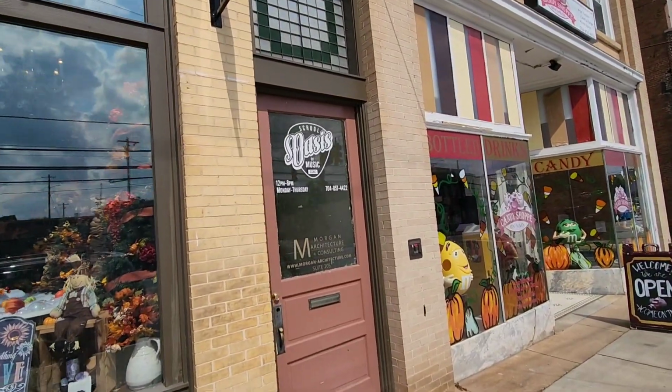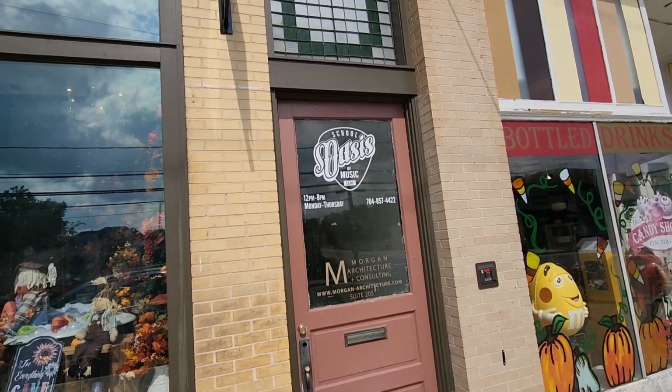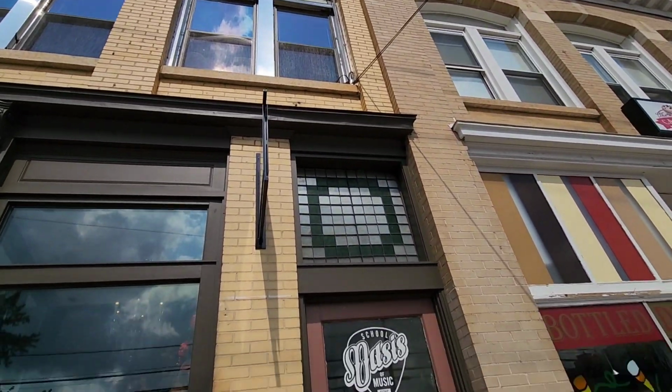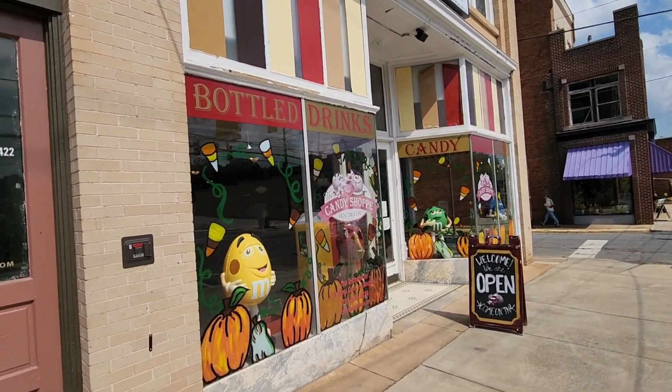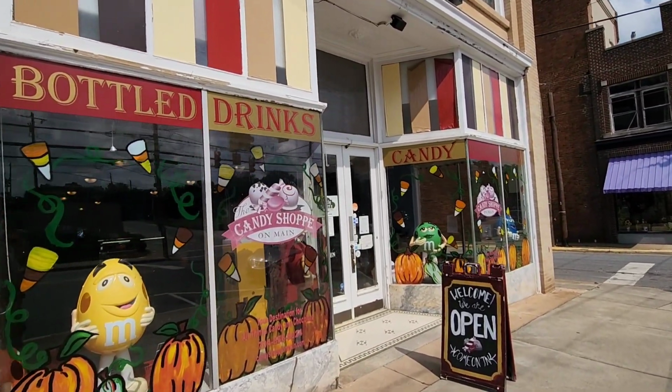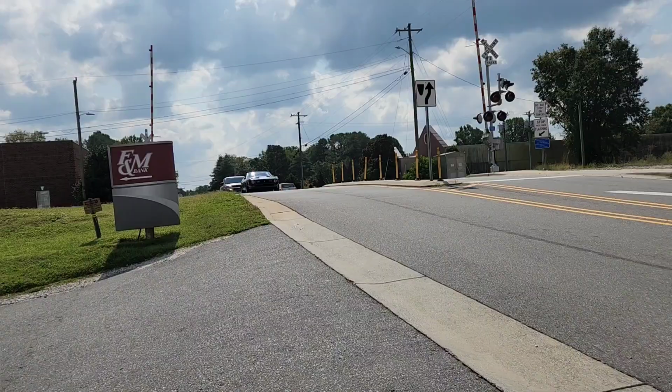School oasis of music right here. So it's upstairs, up there above the old candy shop, and you got the M&Ms right here to greet you. That's pretty cool. I love that. I want to kind of walk up this way to show you why it's a railroad town for sure. Yeah, it's pretty neat. As you come into town, you'll see all these railroad tracks.